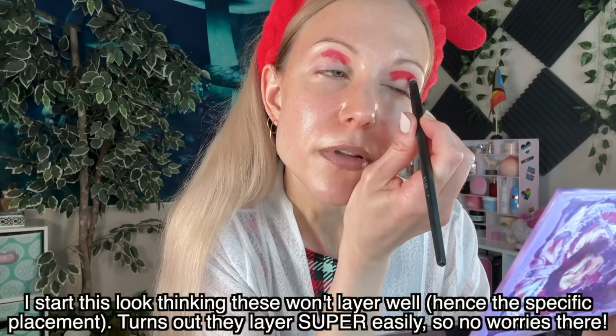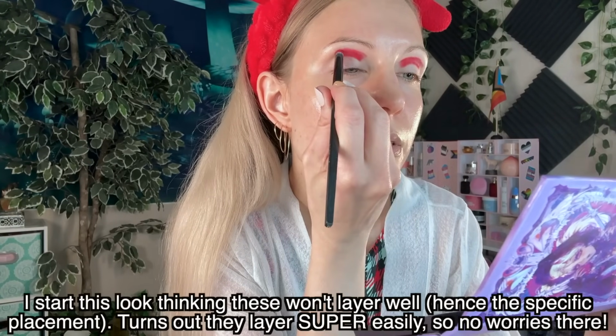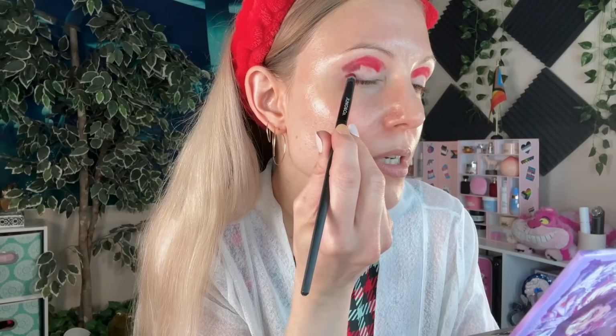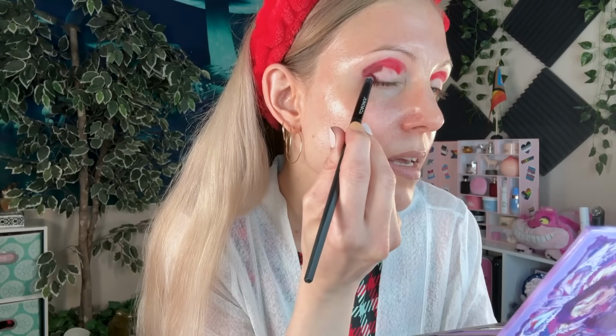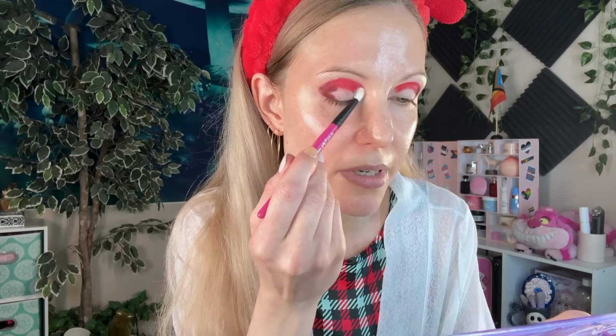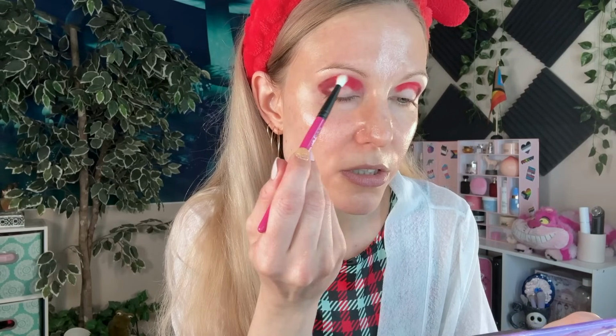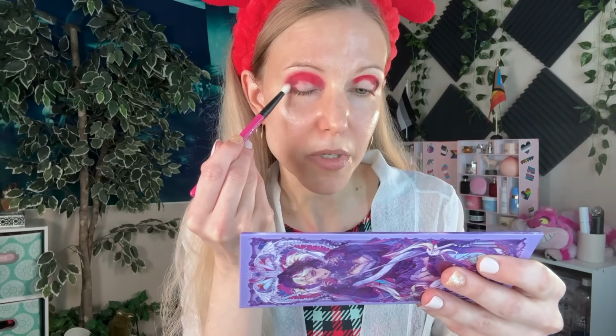A rough application to start, and then we'll blend these edges out. This is the deep shade labeled Witch. Some Americans are gonna love the names of the shadows in this palette. I got a little bit of fallout, which I'm not surprised by because these are such soft eyeshadows. So you can see how this blend is coming along here.